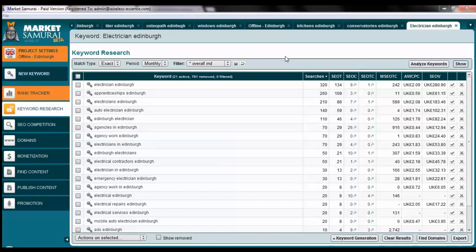So let's dive right into this. This is a list of the keywords that I've done a bit of research on for your industry in Edinburgh, electricians in Edinburgh. And basically all you need to look at here is the keywords. These are what people are putting into Google to find your services. And over here on the right of the keywords, the searches. And this is on a per monthly basis. And all this information is coming directly from Google's databases. So we know it's pretty accurate. I don't say it's 100% accurate because Google only gives us a rough idea, but it's a pretty good estimation of the kind of volume of people looking for your services in Edinburgh.